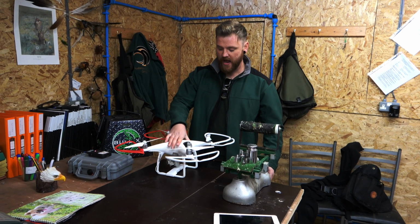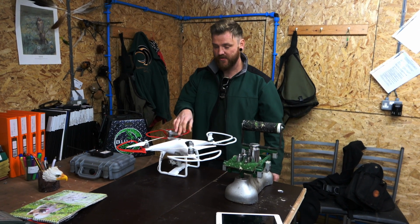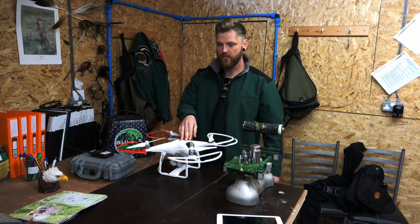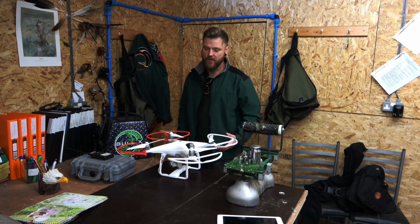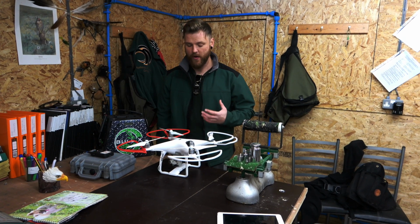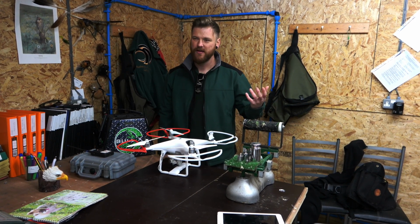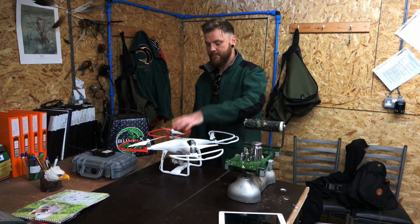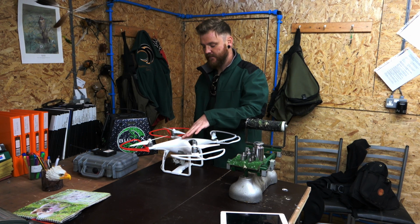So we've gone over now to the DJI Phantom 4. We had the other DJI, the one below this. That worked okay, but it tended to blow off in the wind, and I'm talking 7-8 mile an hour winds, and we were having problems with it. So we moved over to the DJI Phantom 4.